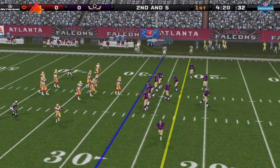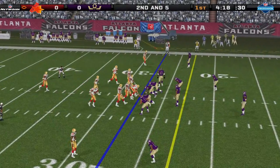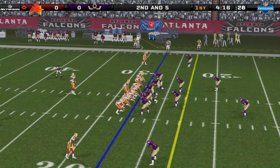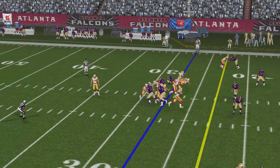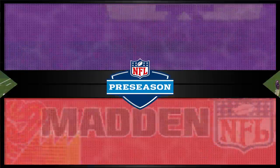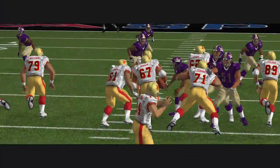One back. Hand it off. Number 50 comes up to make the play at the 28-yard line.